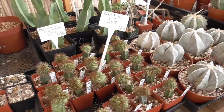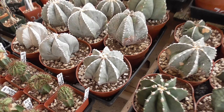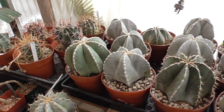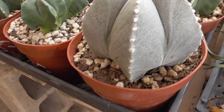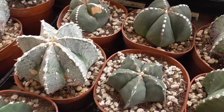Okay, get ready for the astrophytum. These are their big, chunky hybrids. I think most of these are $75. These should look kind of familiar. Oh, that's so beautiful. This is really cool too. I've loved those things forever, but I've not seen a small one before.